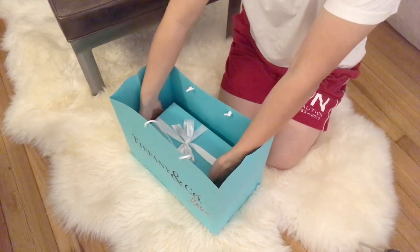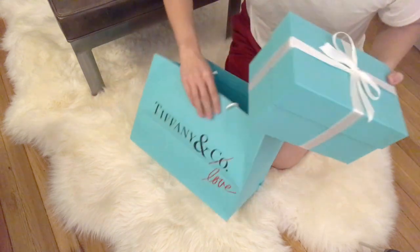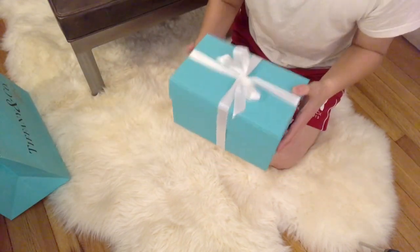Gift from Tiffany, which is the bear I always wanted. So, let's see what this looks like. Oh, I'm so excited.